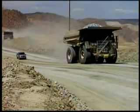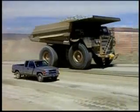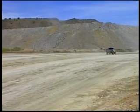Start to pass at least 50 feet back. Then pass as far to the right as you can. Remain in the passing lane until you're at least 40 feet in front of the hauler. Then return to the driving lane.